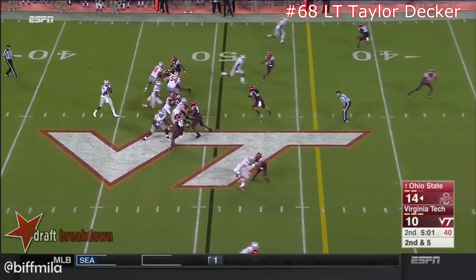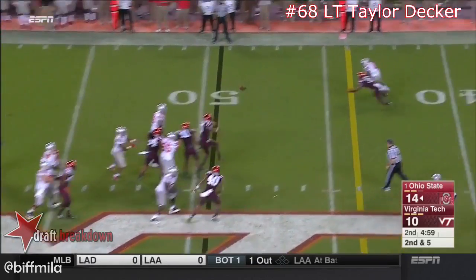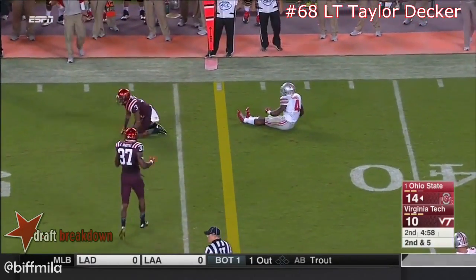2nd down, they need 5. Jones, pressured, hit. Big fella gets it away anyway. Backfield.